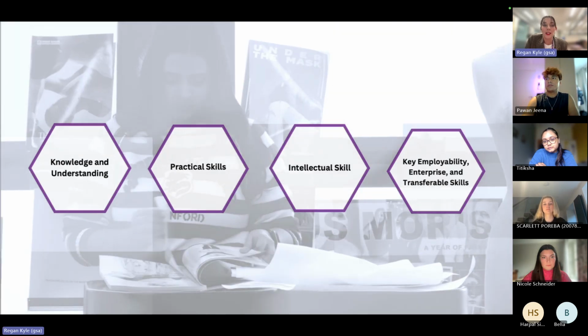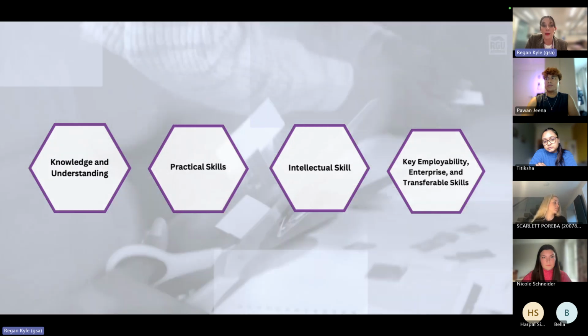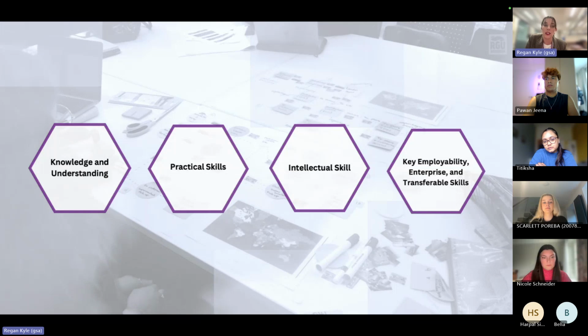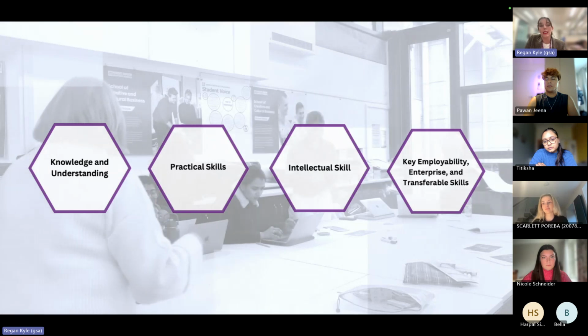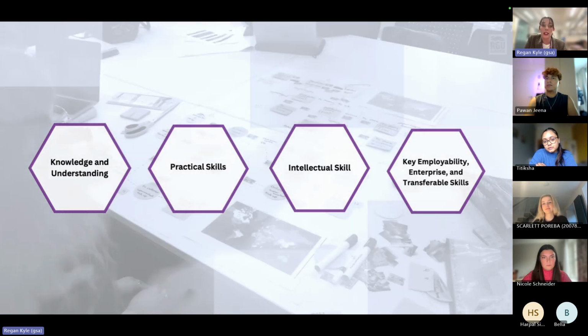Just to provide you with a little bit of background on what we believe is important at RGU in terms of your studies. So we talk about the knowledge and understanding of your courses and the modules that you study here. Within that, we think that academic learning is obviously incredibly important, and we like to be able to have that relationship with the creative industry in this sense.